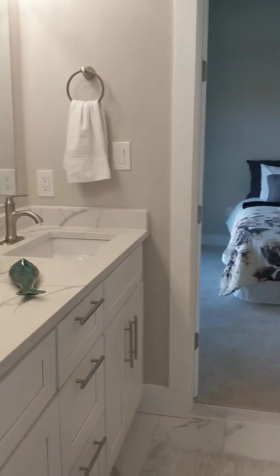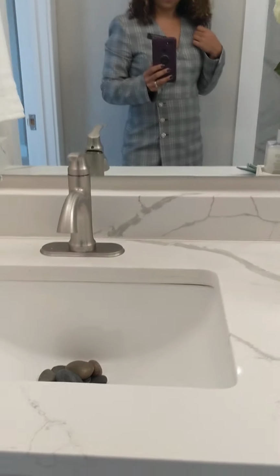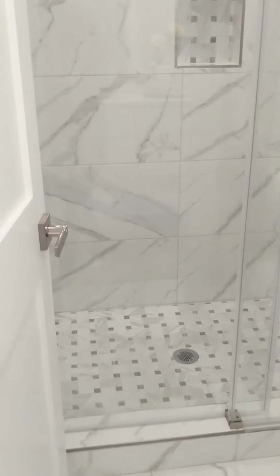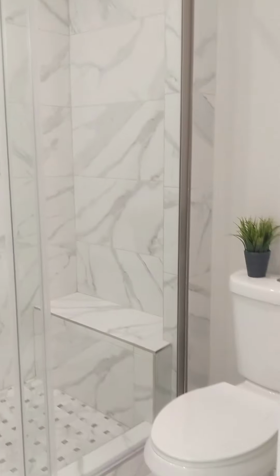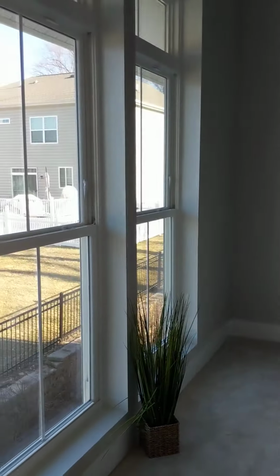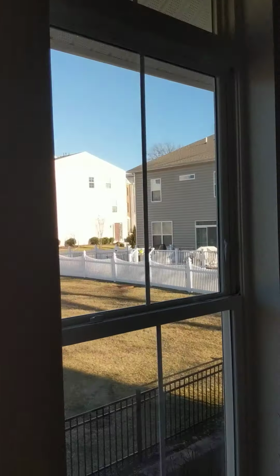Bedroom three. Connecting bathroom. Double sinks. Shower. Almost floor-to-ceiling windows. Ceiling fan. Large closet space.